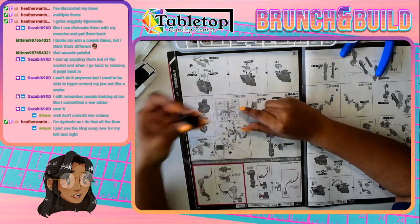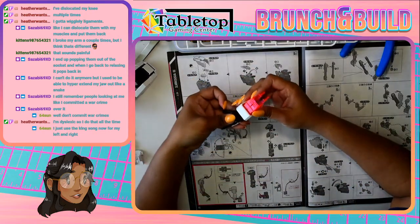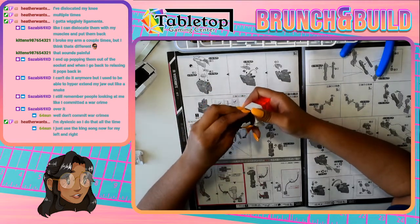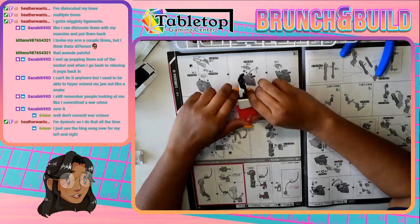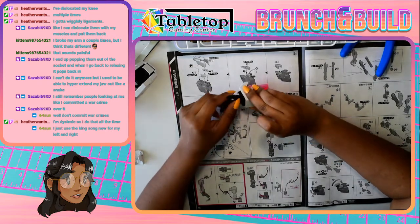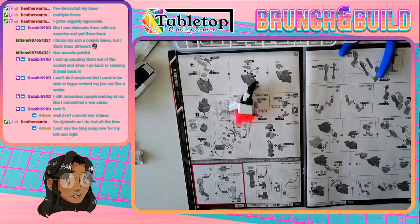Okay, I will hydrate as soon as I finish attaching this piece, because I have to be very precise with which way that piece is, and it's really annoying to remember which way it goes. Okay. I think I've done it. He's got another hand now, and now I will hydrate.